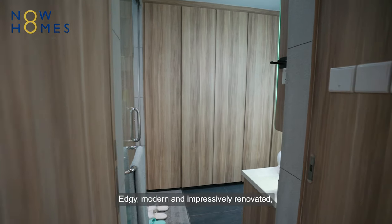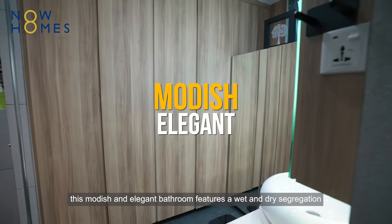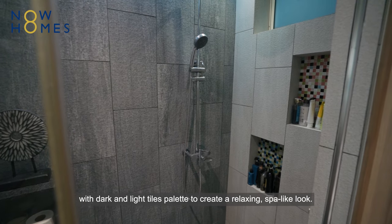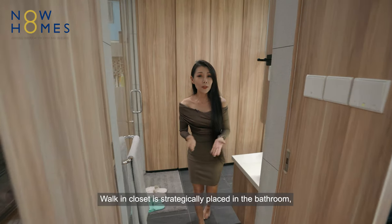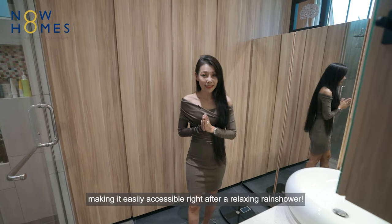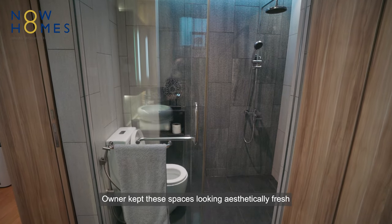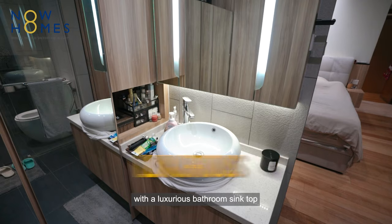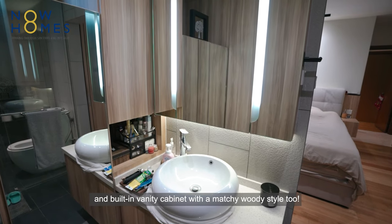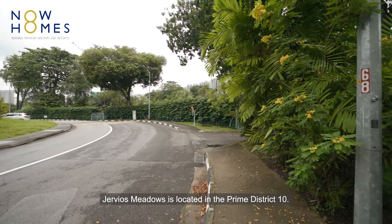Edgy, modern and impressively renovated, this modish and elegant bathroom features a wet and dry segregation with a dark and light tiles palette to create a relaxing spa-like look. The walk-in closet is strategically placed in the bathroom, making it easily accessible right after a relaxing rain shower. The owner kept these spaces looking aesthetically fresh with a luxurious bathroom sink top and built-in vanity cabinet with a matching woody style too.